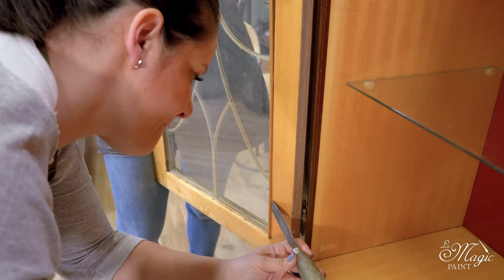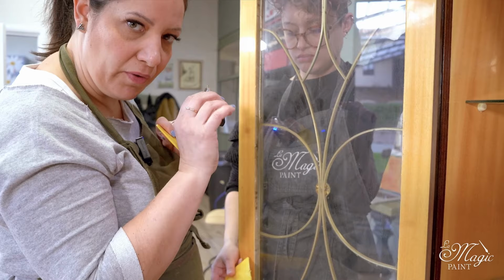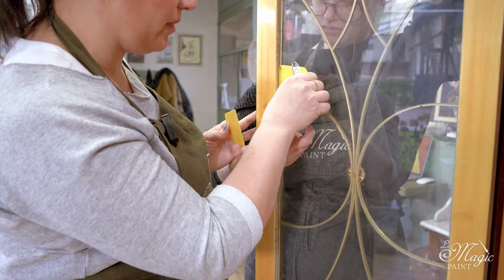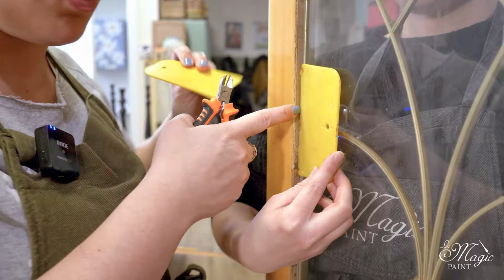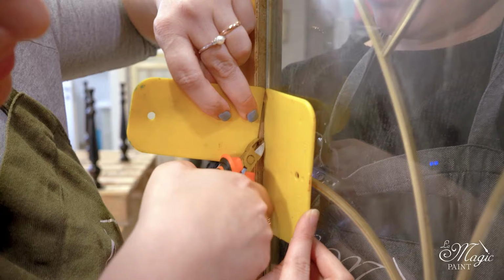We will use this small pair of pliers, which we find perfect for removing the nail from the inside, and with two spatulas. Emma will place one here to protect the glass when I go to remove the nail, and one here to avoid denting the wood when I use the pliers. Remember, if the nails are rusty, use some Svitol, or at least an oily spray, which helps you remove the nail without ruining the wood, because sometimes when the nails are rusty, they have a hard time coming off.